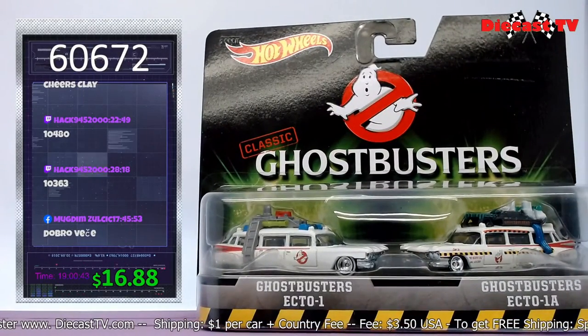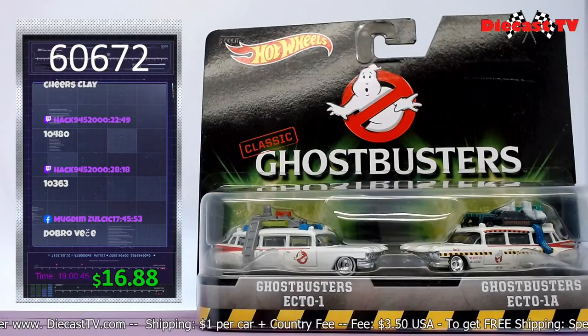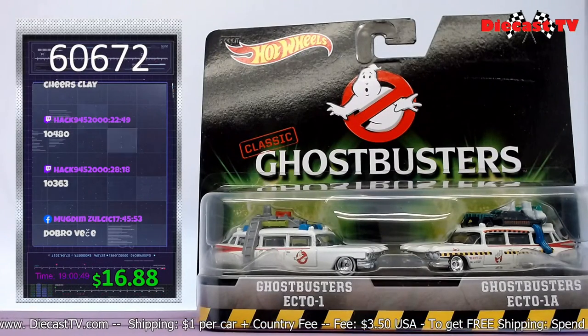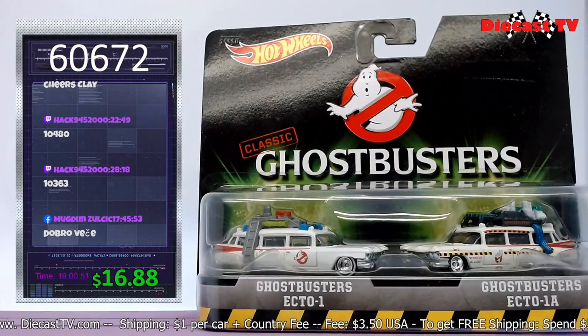To get this awesome Ghostbusters 2 car set, type 60672 in the chat. That's 60672 in the chat. I ain't afraid of no ghost.